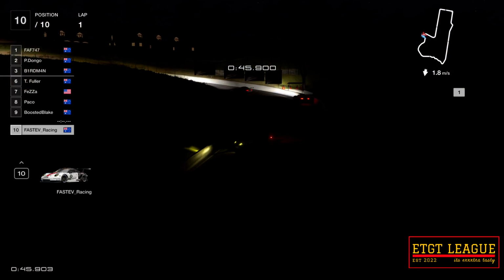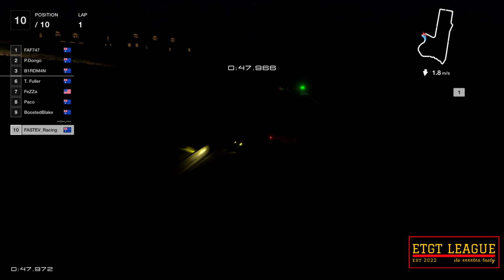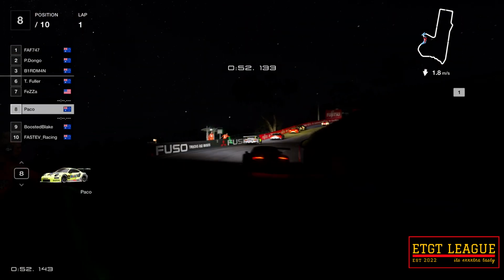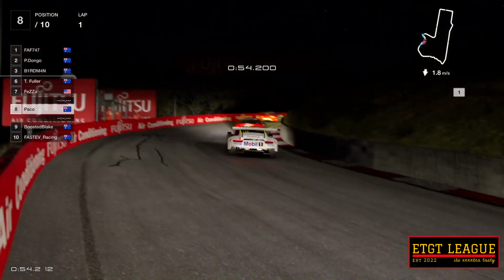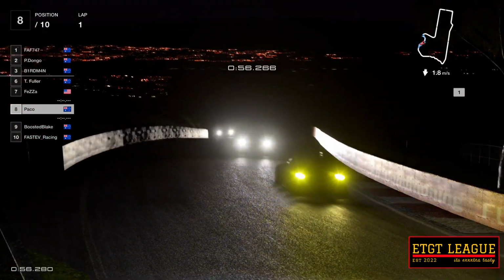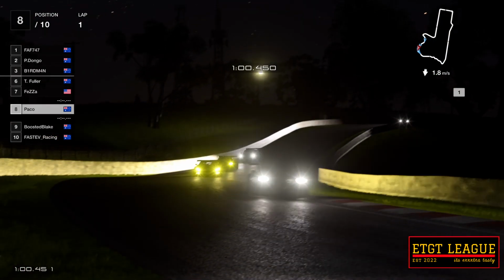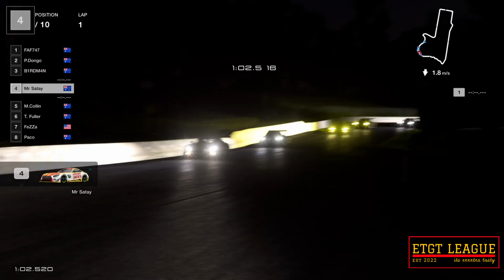And Paco and Asha have hit. Asha Hossor's hit. Oh, he's back on the track and away he goes. But Mark Pacheco, it looks like he got hit there. He seemed to be wide there. I hope he hasn't got any damage. Continue on racing as the cars head down through the mountain.